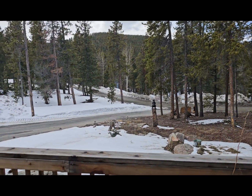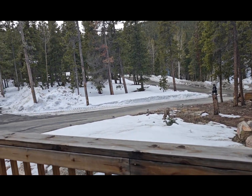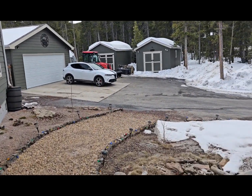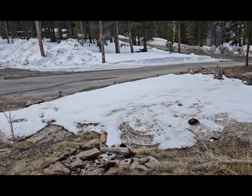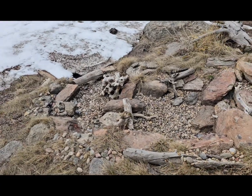Hey guys, it's Monday and they have updated our weather. We are now going to have snow Tuesday, Wednesday, Thursday, and then Saturday, Sunday. And that's as far as the weather report has gone.